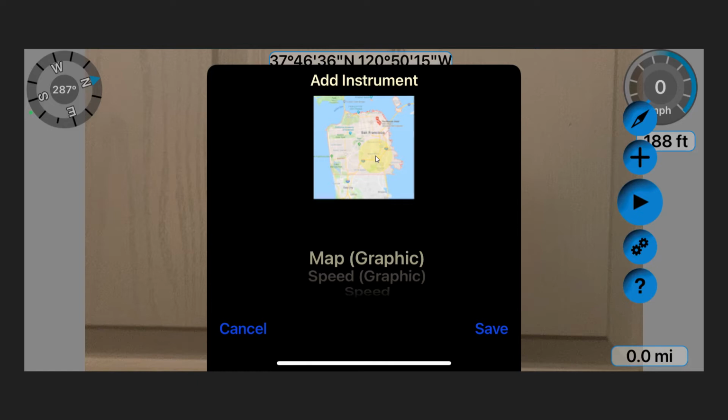thus defeating the whole purpose of shooting a video in the first place. And if you make it small enough to be out of the way of the video, it's really too small to discern location from it, not one that I personally use. Remember that in all of these, you have to push the word save down here in the lower right hand corner for the data set to be added to the screen.